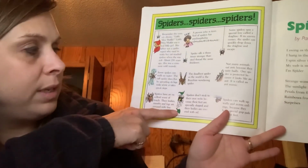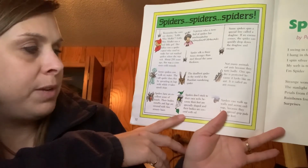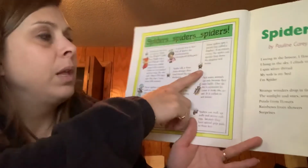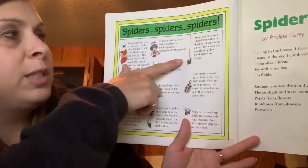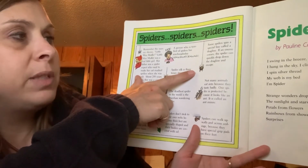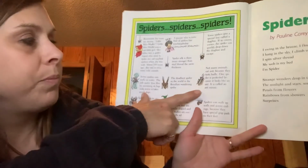Spiders don't stick to their own webs because their feet are specially shaped and their bodies are covered with oil. Some spiders spin a special line called a drag line. If an enemy comes, the spider can quickly drop the drag line and escape.